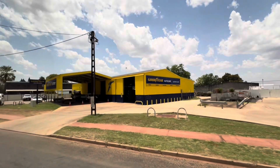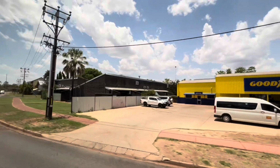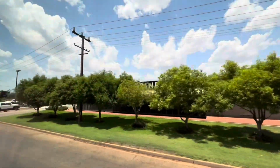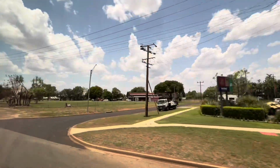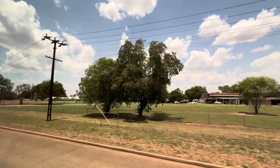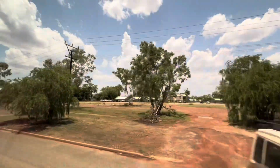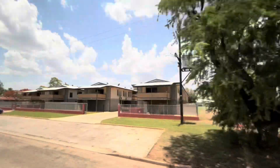Photographs were taken from the helicopters of the saltwater crocodiles swimming down the main street. And the Katherine region supports an area larger than Victoria. It is 337,000 square kilometres. It's a big area. Pine Creek also lies in the Katherine region. The population is approximately 24,000 in the Katherine region.